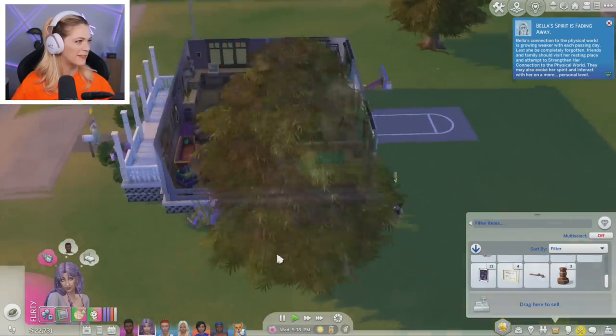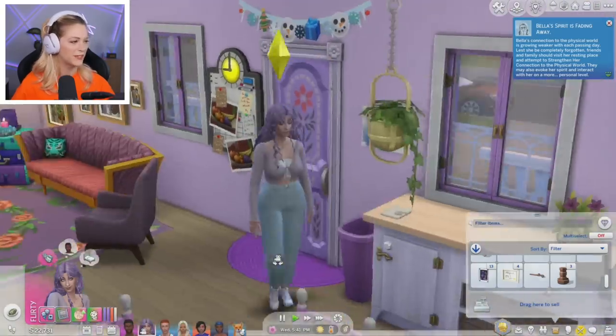We'll get the rest of them at some point. I don't know where they all are. She's feeling flirty now. Good for her. I don't know why. Her eyes aren't purple. They're blue right now. That is not allowed.